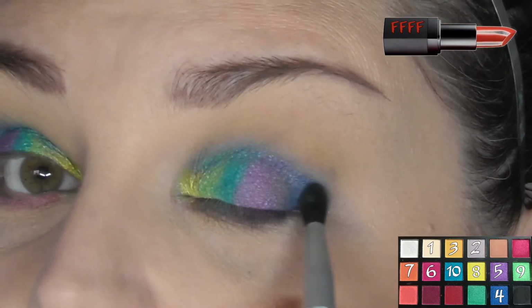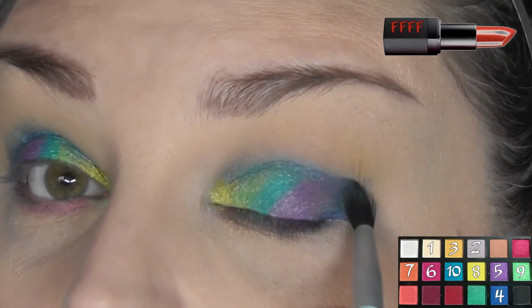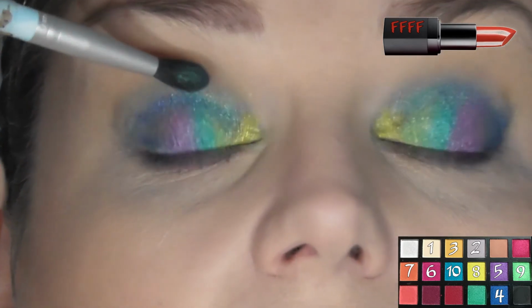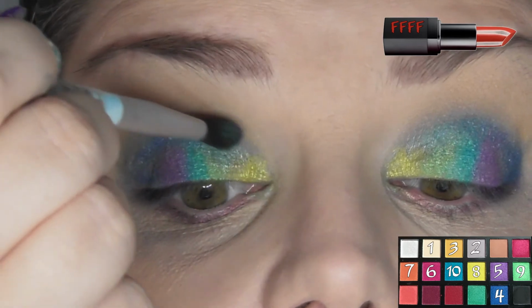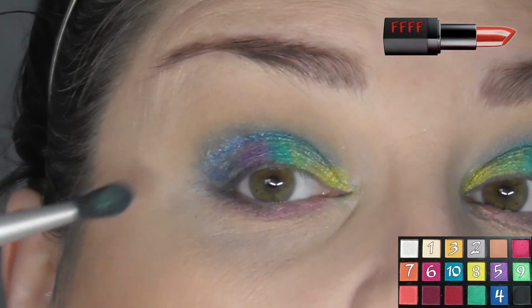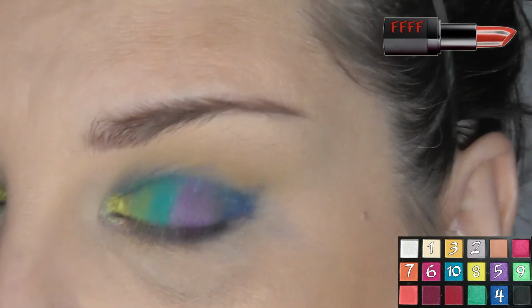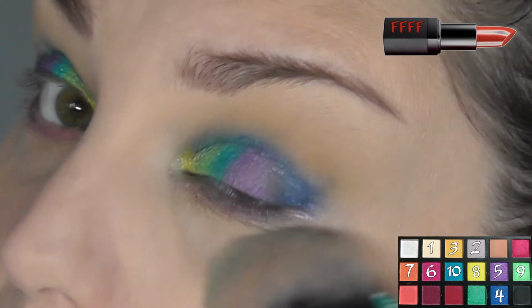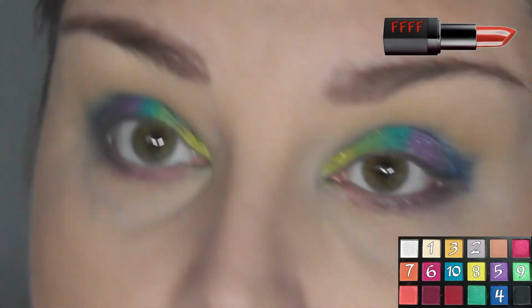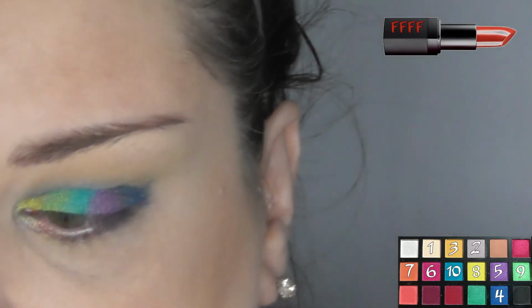I'm not going to blend that, I'm literally just laying that colour down over the top of the brighter ones. Ooh. I really hope that these don't fade during the day, because I'm really quite liking this at the moment.